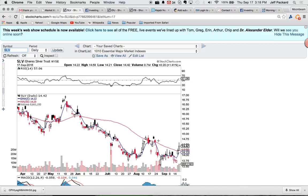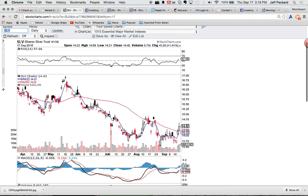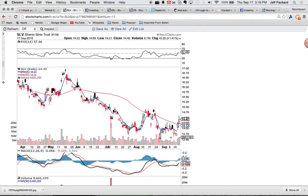Okay, so what I look at is the 5 and the 50-day moving average. If they cross, which you're seeing they're crossing right here, that's indicating a new trend reversal. That's kind of what I look for. Now we could take this trade. SLV does trade options very nicely, and we could take the SLV 3 or 4 months out and buy some call options.